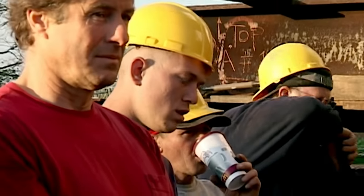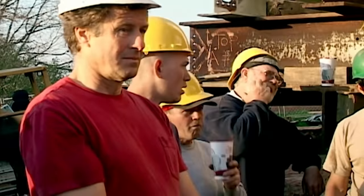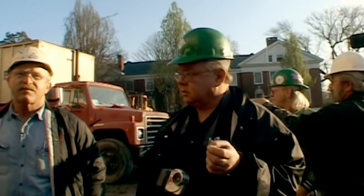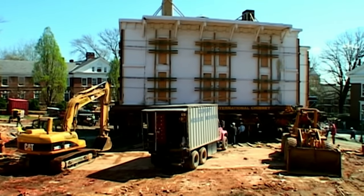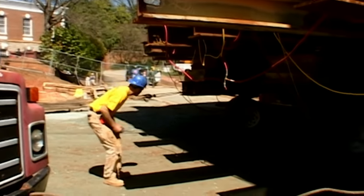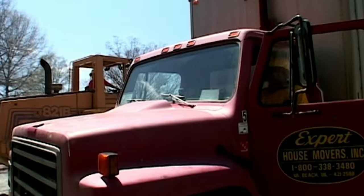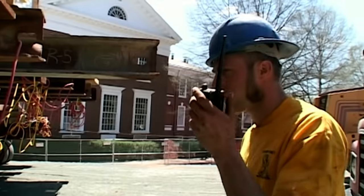Gentlemen, watch the perimeter of the building. The brickwork is very loose. We don't want anybody struck by a brick, and make sure you keep your hard hats on at all times. To stop the hull sliding down the hill, they use heavy machinery to anchor it at the rear. All right, we're ready to go. Here we go.